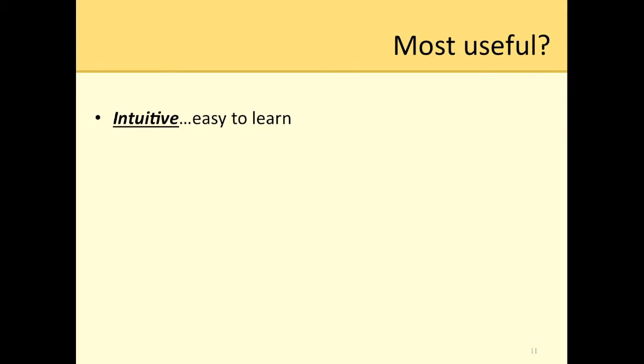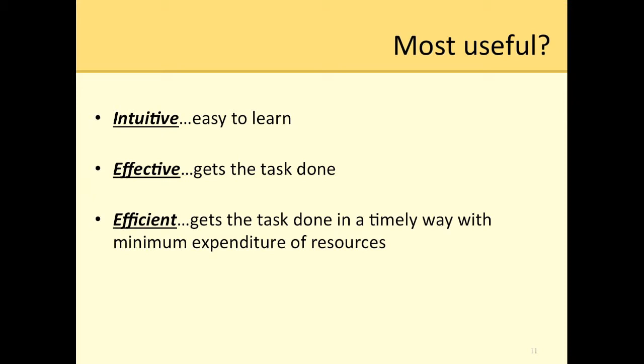And again, the 4 factors of what makes an interface most useful. It's easy to learn, gets your job done, and it gets it done in a timely way and with a minimum expenditure of resources. And what I'm talking about there is your energy, your physical as well as cognitive energy. And then finally, you like it. Likability is becoming the big thing now.